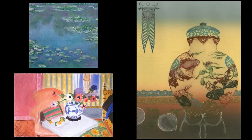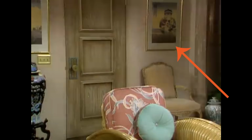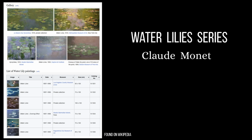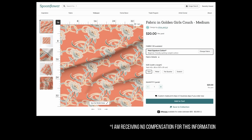I was able to find some of the artwork. This painting over the fireplace is Anemones and Chinese Vase by Henri Matisse. This piece was a little harder to track down, but a Reddit user correctly identified it as Halcyon Urn 2. And these two pieces by the door to the kitchen are from the Water Lily series by Claude Monet. And I was even able to locate a recreation of the material used on the sofa, still available for purchase. That was a fun find.